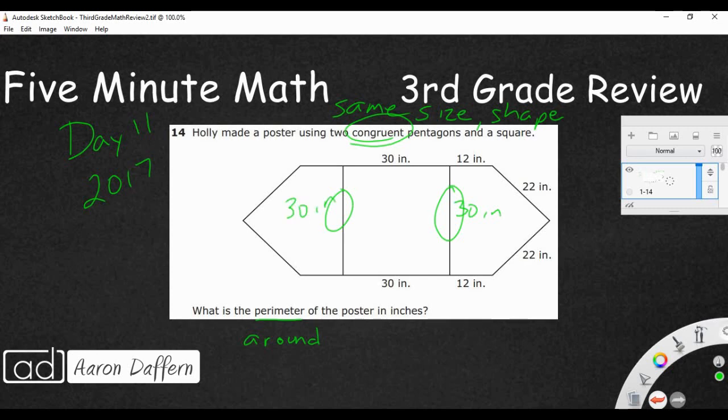We're measuring the outside. But this congruent lets me know that if this little chunk of the pentagon is 12 inches, then this is going to be 12 inches. And if this appears 12 inches, it's like a mirror. Imagine you've got a line of symmetry going right down the middle. It's going to be the exact same on both sides. So we could put these in from the right side, we can put them over here on the left side. And that's the only trick to this problem.